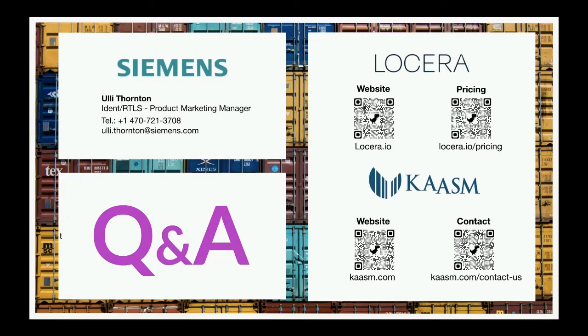Great question. We have put a QR code on the slide that should be showing to everybody, but you can simply go to locera.io/pricing, and we have public pricing there, just so that you can get an idea of what the cost is. It is subscription based because we're leveraging infrastructure as a service. And so all the information should be there. If there are any additional questions, you can just shoot us a quick email and we can talk through it if you have a particularly unique situation.